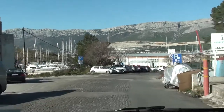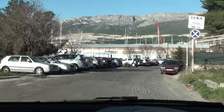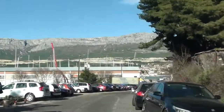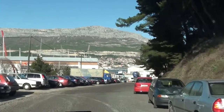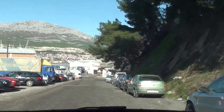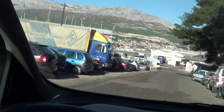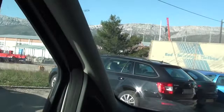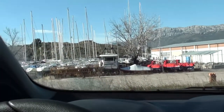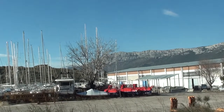So we are reaching the marina now with the help of our great friend Google Maps. We are able to locate the place precisely. And here we are lucky again, we found a free parking place. So from here we will walk and we will enjoy this nice place.